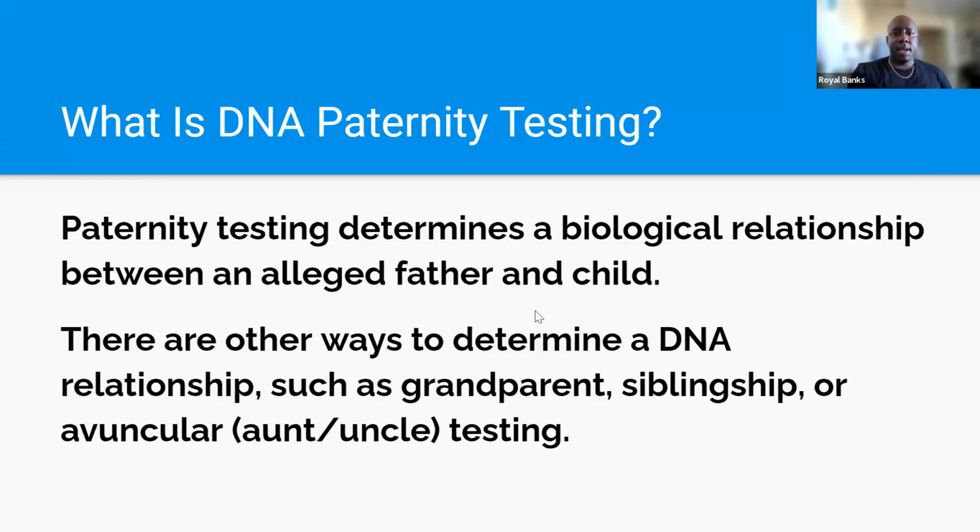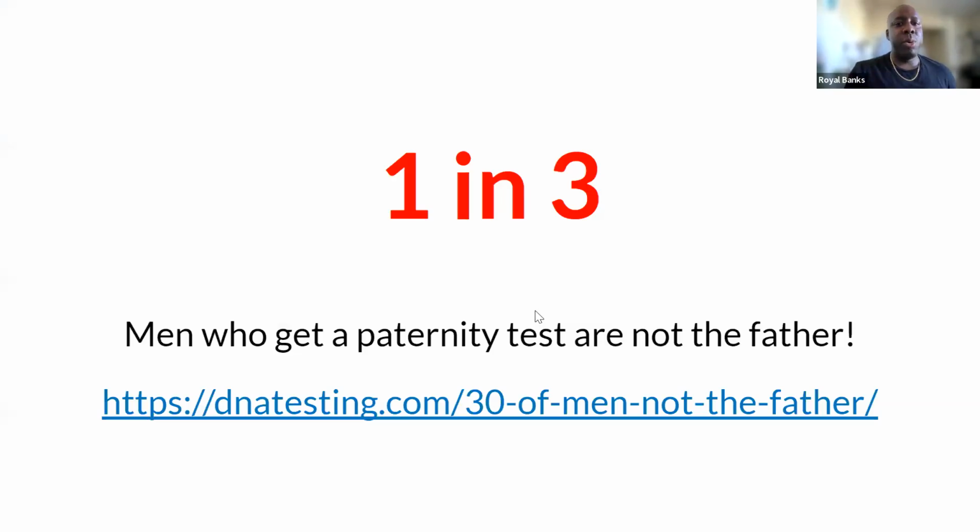Okay. All right. So 1 in 3 men who get a paternity test are not the father. Shocker. 1 in 3, and in my experience in operating my business, it's about 1 in 5 who get a paternity test are not the father.